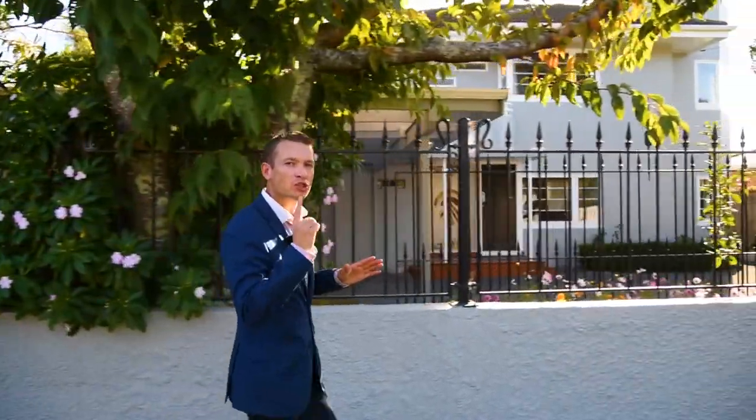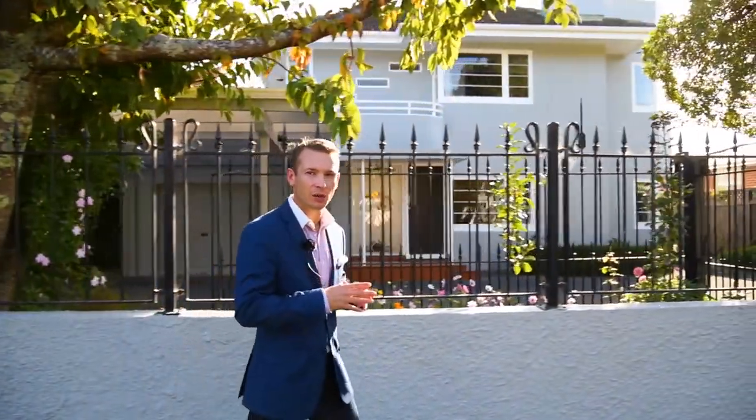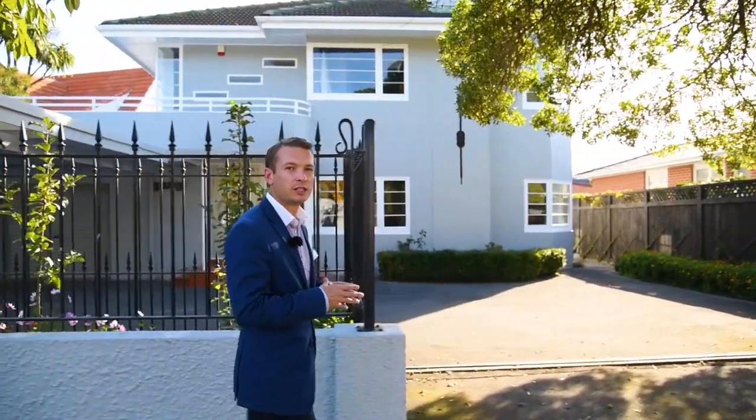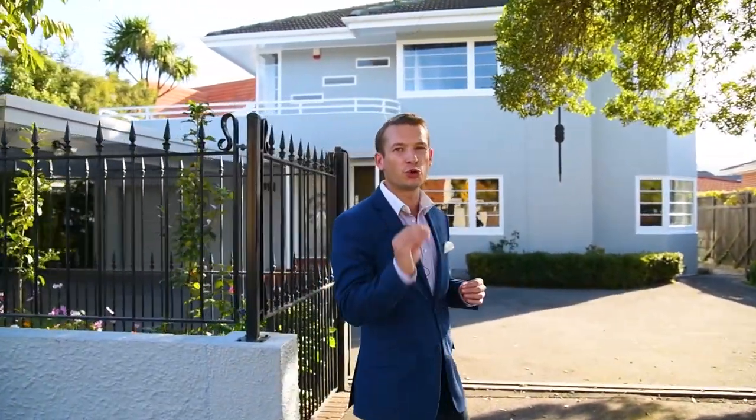I'm currently on one of the most popular streets in one of the most sought after suburbs in Lower Hutt. Every now and again, you get the opportunity in your real estate career to present something to the market that is truly spectacular. And today is one of those days. Welcome to 45 Penrose Street here in Woburn.